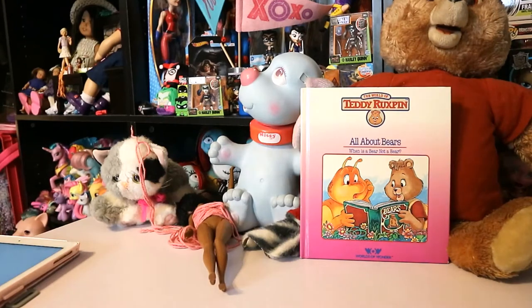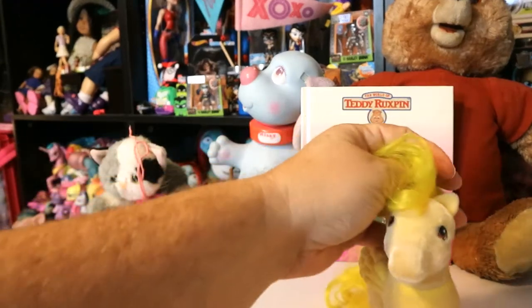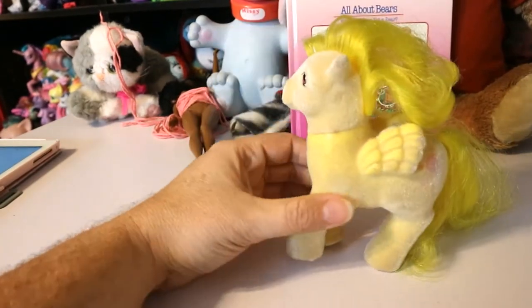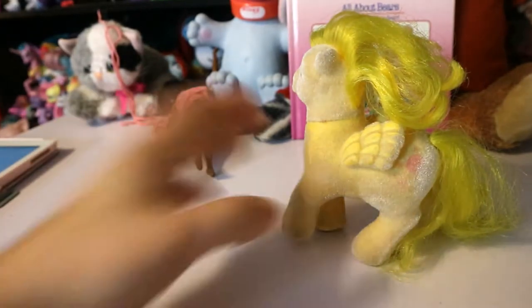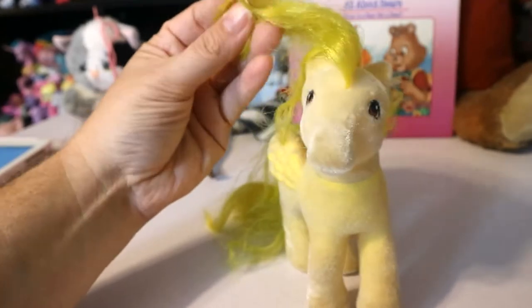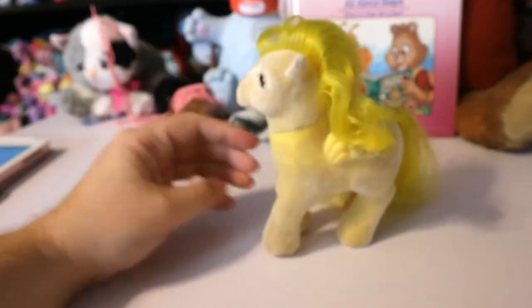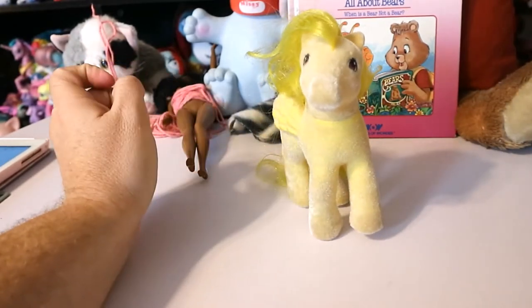And then we have a G1 So Soft Lofty. Yes, I already have one of her. She's on my shelf right now. But it was in the free pile at my local thrift. Goodwill does not have a free pile. A free box of toys for children or anybody that wants them. They don't. And she's in pretty good shape. She needs a hair makeover and to be scrubbed up a little bit. And she does tilt a little. She does, unfortunately, have a little stand issue.